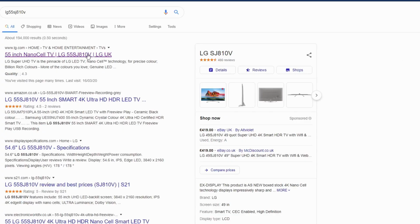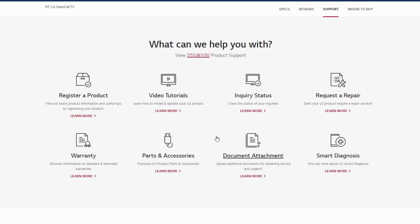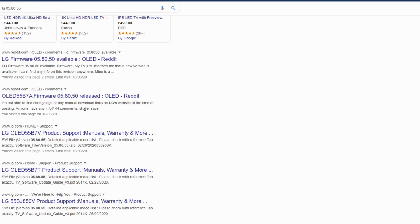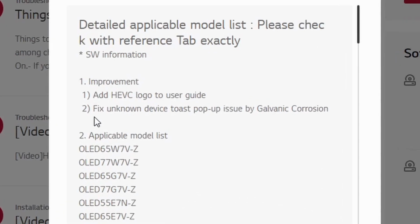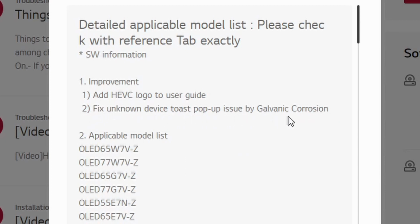So I went over to the LG website to look at my TV, which is an LG SJ810V, and if you go to the product support, the latest update is 05.80.35. So I did a bit of searching and found on some OLED and other TVs that they have this new update. And written in the update on line 2 is "fix unknown device toast pop-up issue by galvanic corrosion."